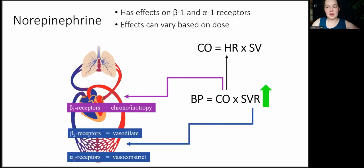So as we see here, you've got that really, really big green arrow for increased SVR and a smaller green arrow on the cardiac output there. The alpha 1 effects on the SVR are generally much stronger than the beta 1 effects on increasing cardiac output. So when the heart is seeing a significant rise in blood pressure due to the significant squeeze from the heightened SVR, you can have a slight reflexive drop in heart rate.